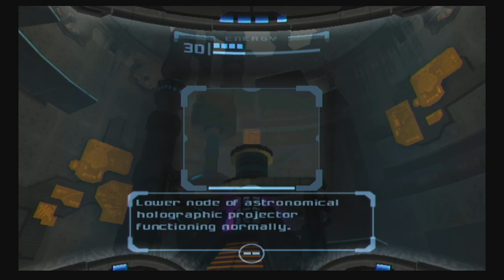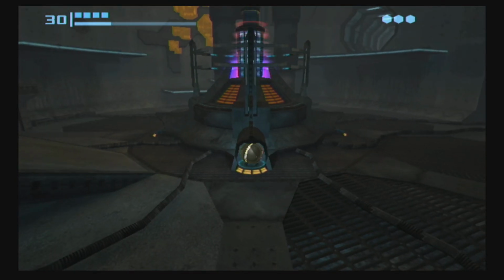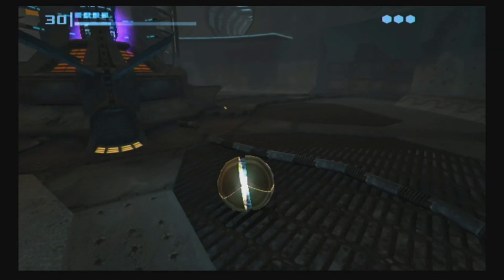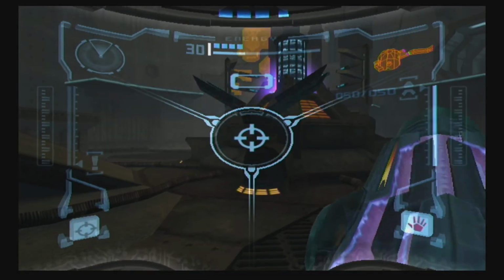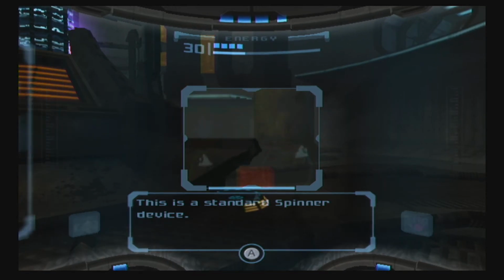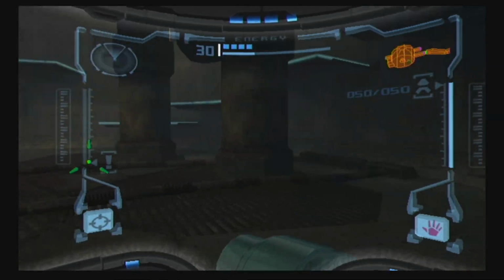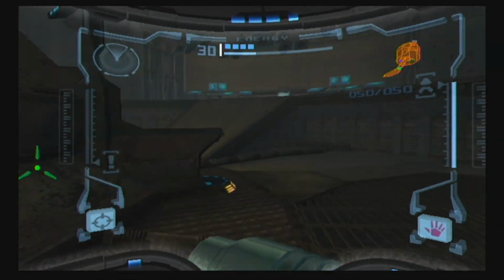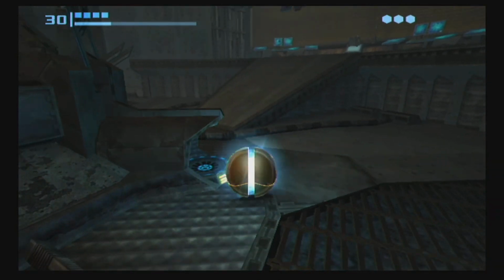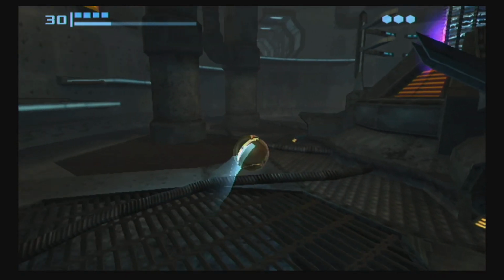Lower node of astronomical holographic projector is functioning normally. Yes, of course. This spinner device has been previously used. It has shut itself off. Wait, I should just check the bottom floor, make sure there's no holes for me to roll through. No, all right. Definitely faster to just spam it.